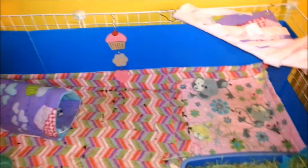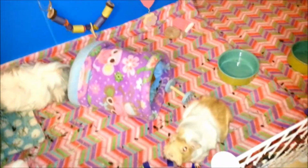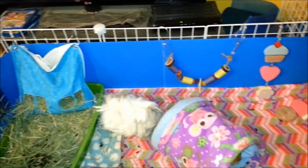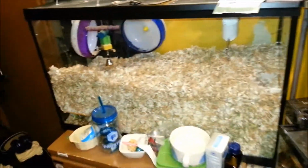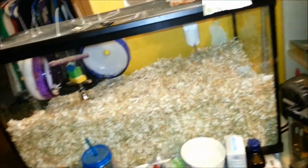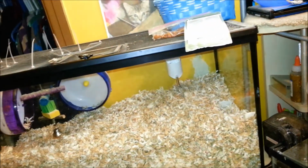So yeah. And I'll be cleaning the gerbils today. And we will talk about that also, if I can get over to them. Here's my computer. I'm actually switching them back to the 20-gallon long instead of this 29. It's the same size, like floor space wise. The only difference is the 20 long is taller.